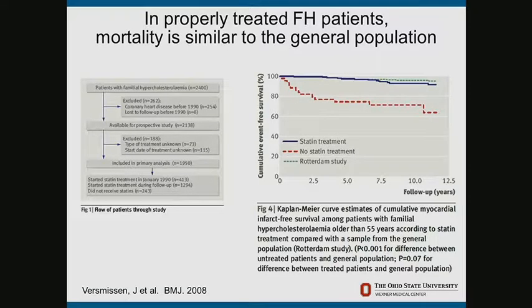And population studies that have followed, this particular data is out of the Netherlands, followed individuals who have had the proper therapy that they needed, being treated with a statin, and you can see that's actually in the dark blue line at the top, reach the same overall risk as the general population does, compared to those individuals who have FH and don't have a statin. And you can see how worse those individuals fare as far as how long they can survive without having a cardiac event if they don't have the proper therapy.